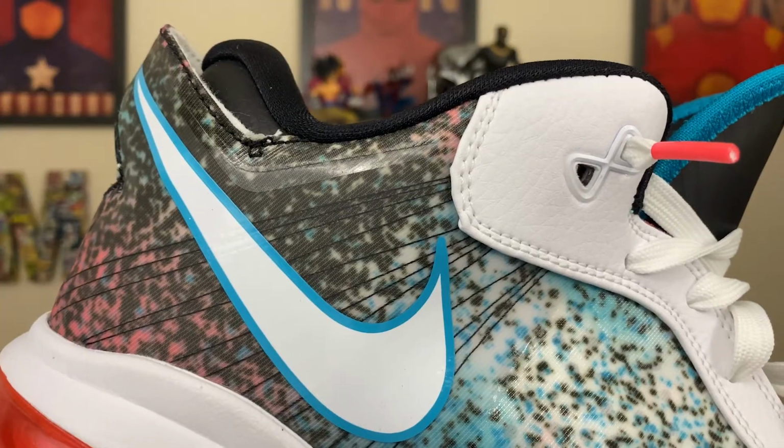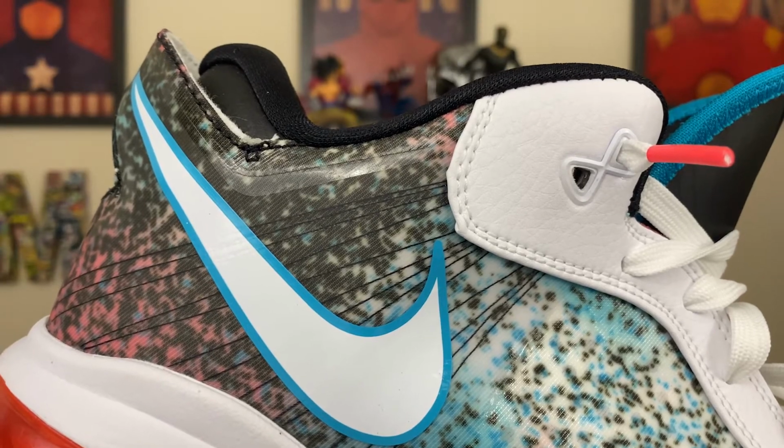Now you're going to have the photo blue and solar red upper speckle with that black in it, giving you that Miami Nights colorway. The base of the shoe is white, so you do have the white peeking out. With the 8 V2, it's a synthetic upper, so it's not leather, not suede. You can kind of hear it, it's a synthetic material with the Flywire fused to the outsides of the shoe, both on the lateral and medial side.